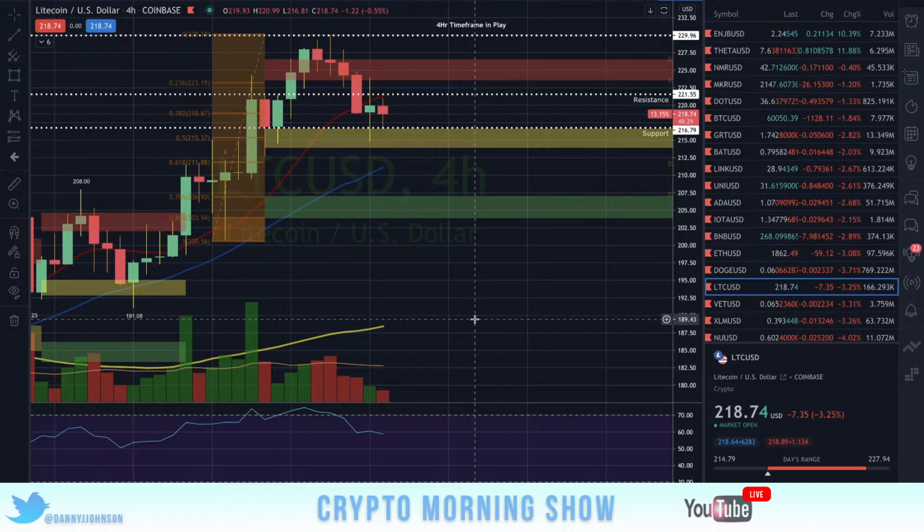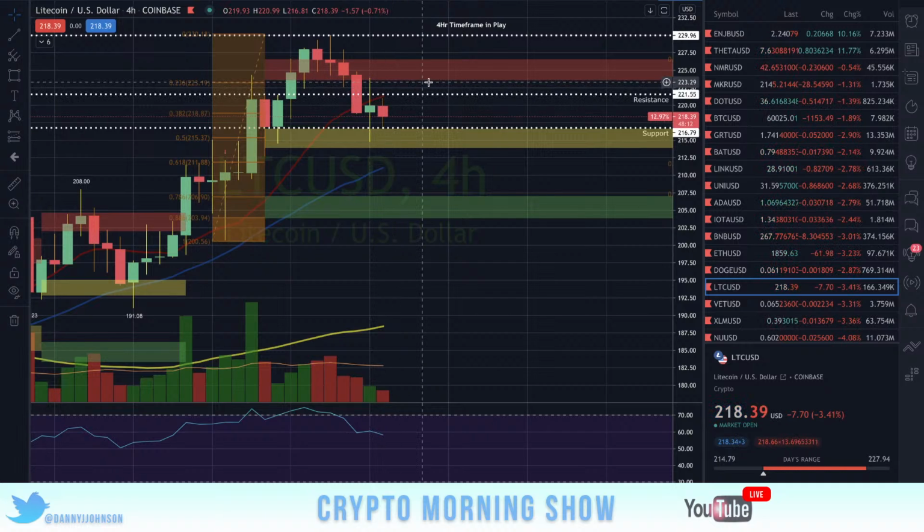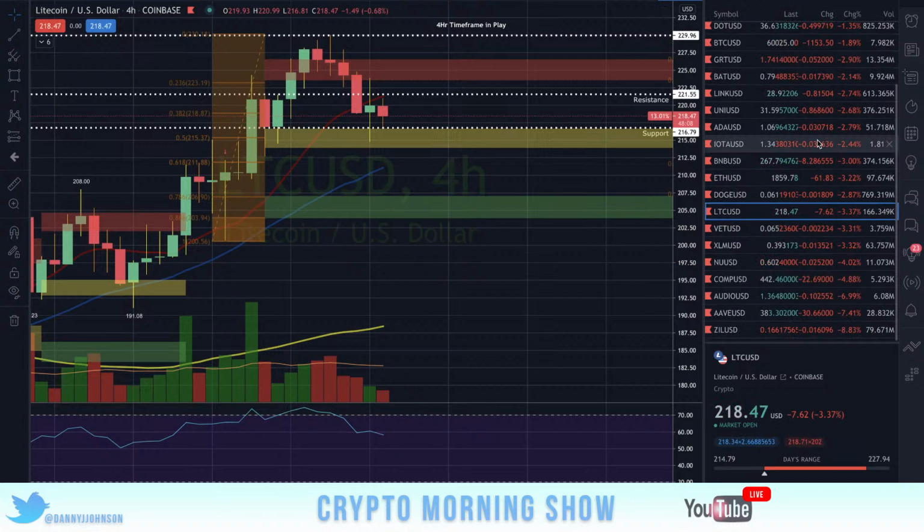Resistance at 221.55, support at the 216.79. We got a tight range here, but we need to get above that 12-day. So the bulls are going to have to step in to give us some ammunition to get through that resistance right there. Moving on to COMP USD.